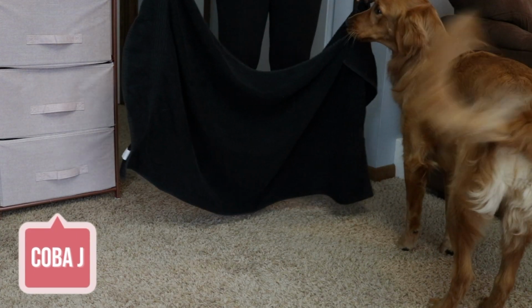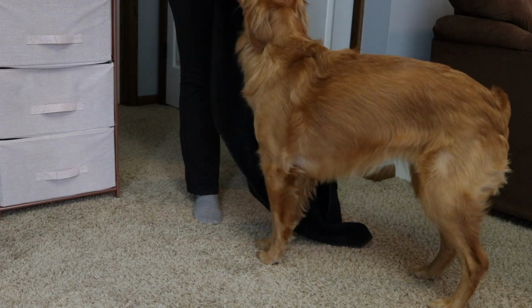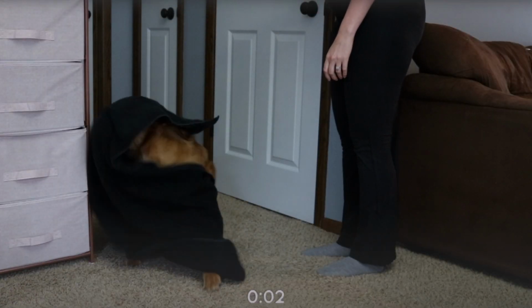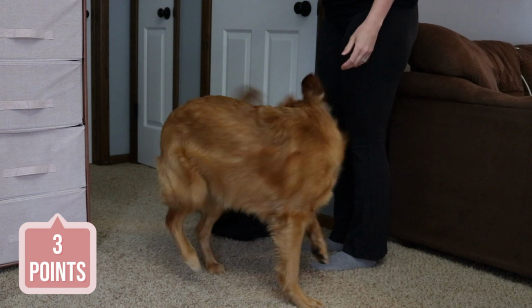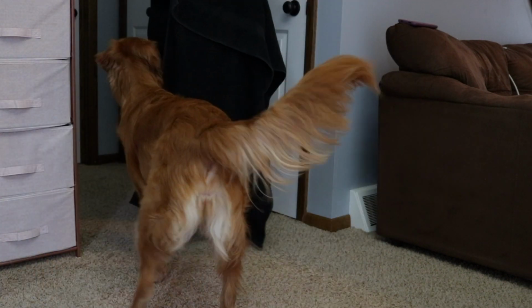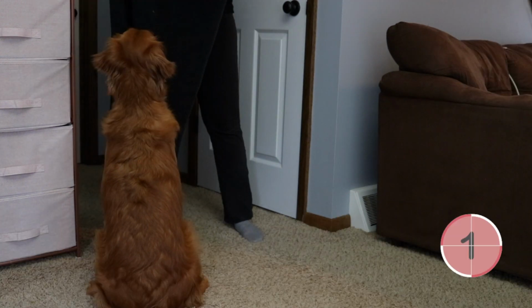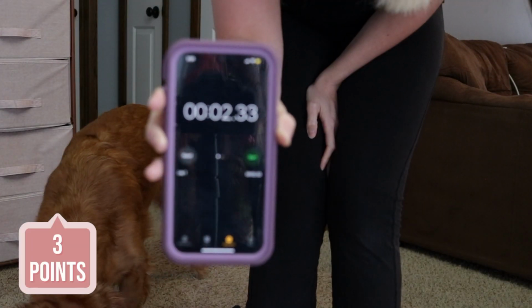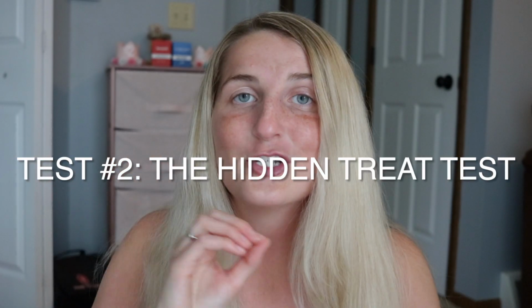Here's the towel. I'm gonna let her test it out, get familiar with it, smell it, see what she thinks, and then I'm gonna throw it over her head and see how long it takes her to get out. 3, 2, 1. 4 seconds. Same thing, I'm gonna have her get familiar with the towel first. Sit, stay. Have the timer ready. 1, 2, 3. 2 seconds.